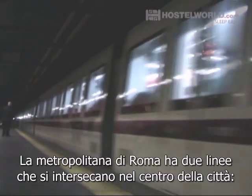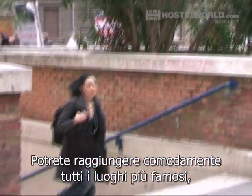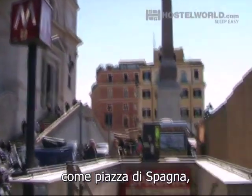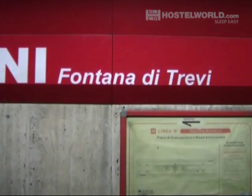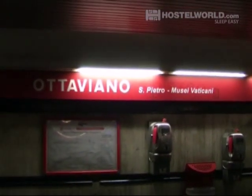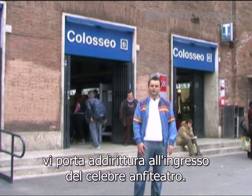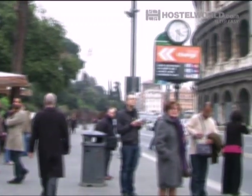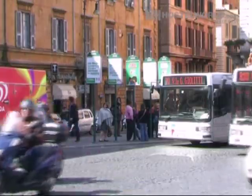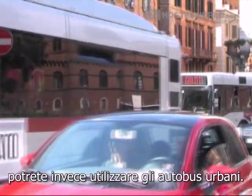Rome is served by 2 metro lines, the red Linea A and the blue Linea B, which crisscross the city. There are stops at many of the city's best known landmarks, such as the Spanish Steps, the Trevi Fountain, and the Vatican City. By far the most convenient of all these metro stations is Colosseo on Linea B, which literally is on the doorstep of the Roman Colosseum. And for places that aren't served by a metro stop, one of Rome's buses will bring you close by.